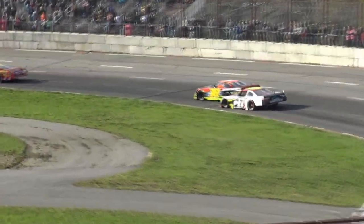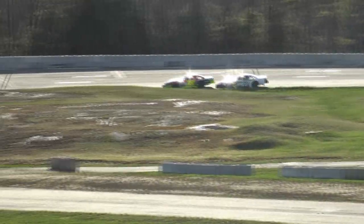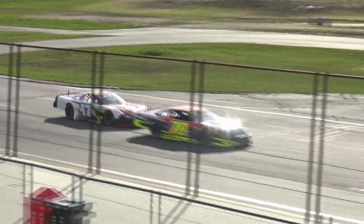Single file down the backstretch. This time around for your race leader will be 2 to go. Tiger Kobe completes the pass on Bailey. Put him up to 4th. Kobe a little loose coming into turn number 4. He's able to hold on.